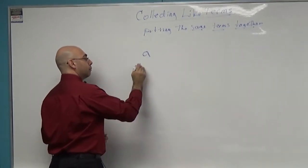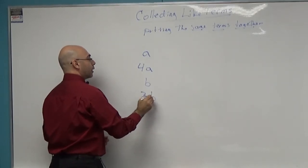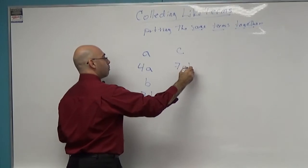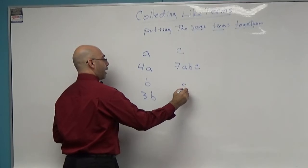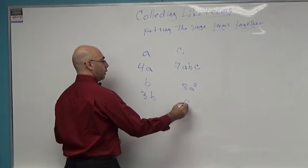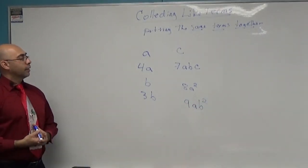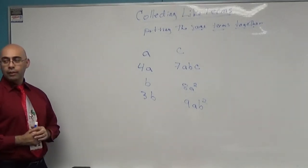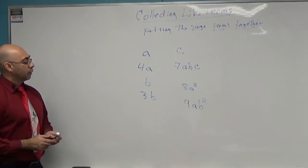A, 4A, B, 3B, C, 7ABC, 8A to the second power, 9AB to the second power. Can you tell me which terms are alike or are the same? The B and the 3B, the A and the 4A.